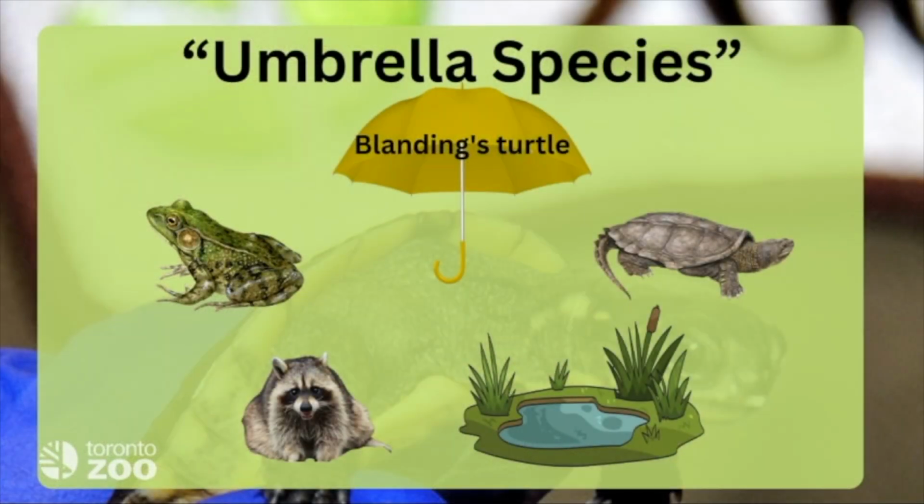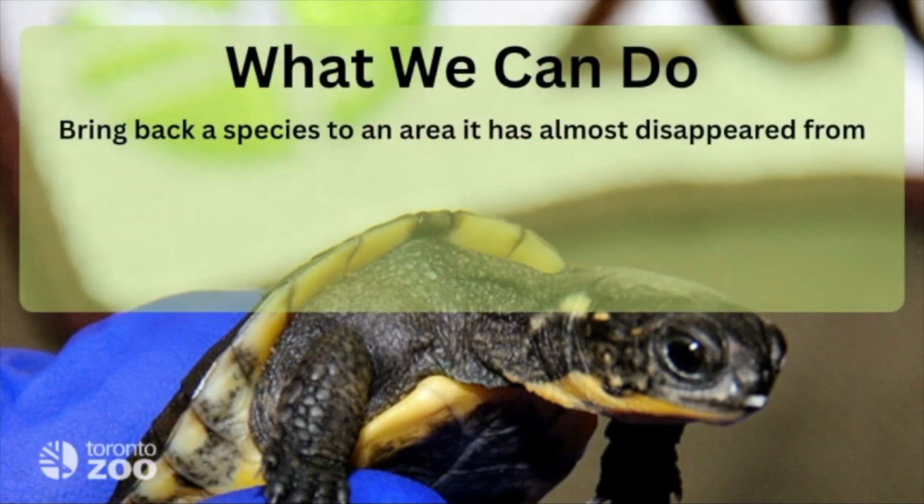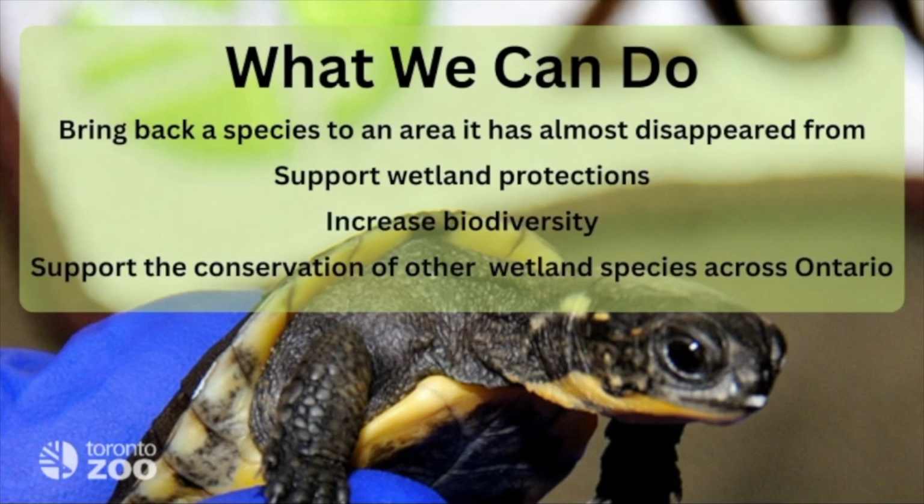Also, Blanding's turtles are often referred to as an umbrella species since they live in a wide range of wetland and upland habitats, and other at-risk species face similar threats that they do. By supporting Blanding's turtle conservation and learning more about the effectiveness of headstarting as a conservation tool, we are not only able to bring back this species into an area that it has almost disappeared from, but we are also able to support wetland protections, increase biodiversity, and support the conservation of other wetland species across Ontario.